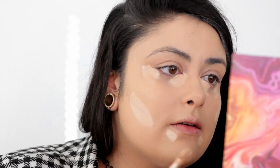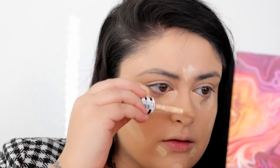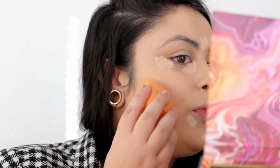Then I'll also take my concealer on any spots that I have. Then I'll take my Real Techniques sponge and blend that out.